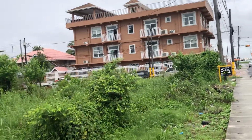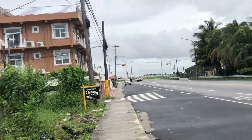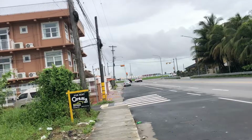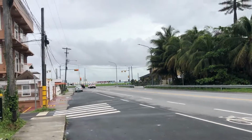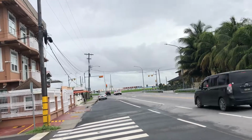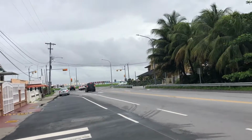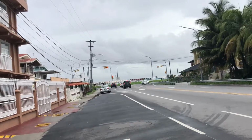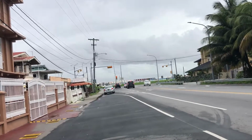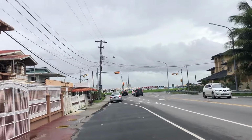That's it, guys. This is what's happening here on Sheriff Street in Georgetown, Guyana, on Sunday morning, Sunday the 4th of December. You can see the road surface has been completed, but the road markings are all weird and windy, oscillating back and forth on the surface.